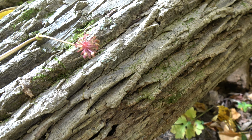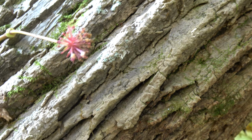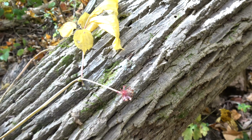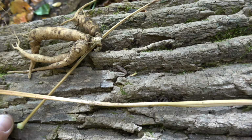Alright, this is key. This is what you really gotta look for this time of year. The little pistil that holds all the berries. That's what I seen on this one. This one had this one leaf right there. That's what I seen. On the other one, it was right next to it. It was all the way bare.